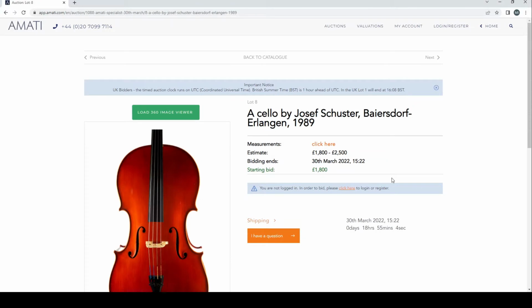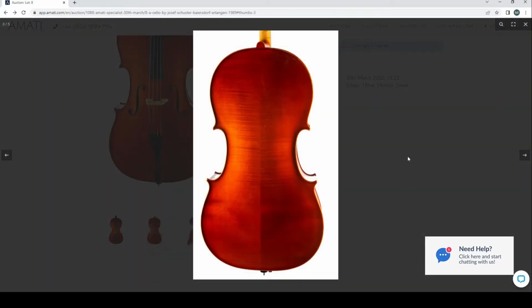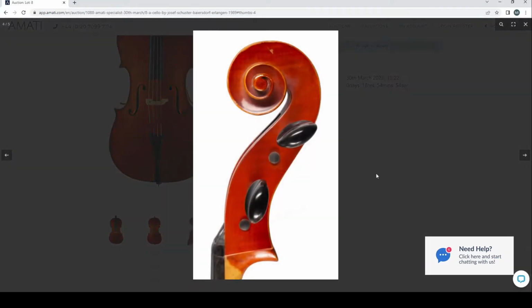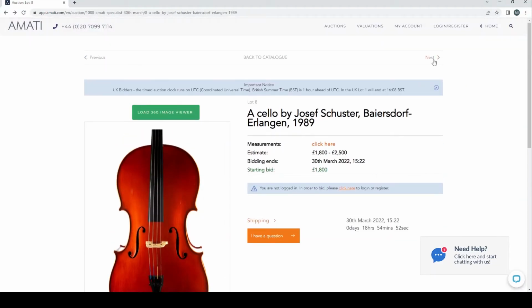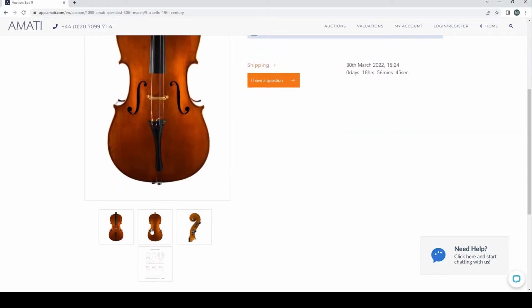And we've got a cello by Joseph Schuster, Beiersdorf, Erlangen, 1989. No bids on that one so far. This looks fairly low-end stuff there. Cello, 19th century, current bid 3,750.